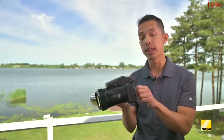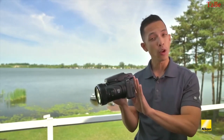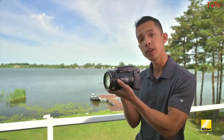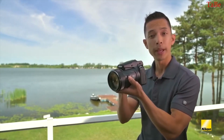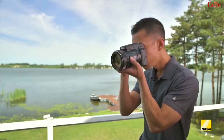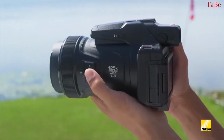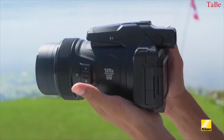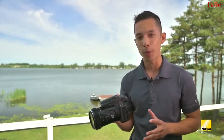Now, while you can use the LCD screen on the back, the most steady position will be hand-holding the camera with your left hand underneath the lens while using the electronic viewfinder up against your body. Thankfully, both of these ergonomic positions are well thought out with the P1000. There's a second zoom toggle on the lens itself, which helps promote proper hand-holding technique. And the viewfinder has been significantly upgraded too.